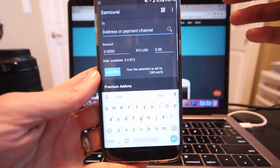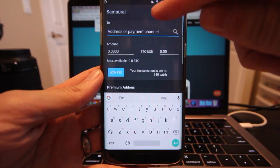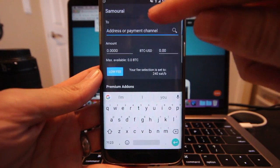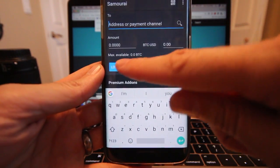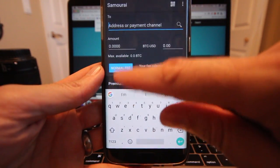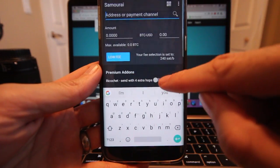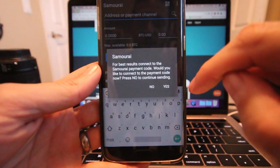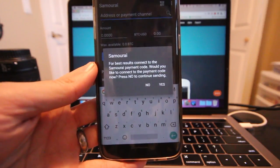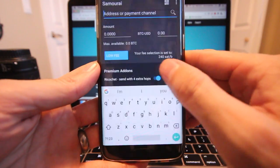When you go to the send screen, you've got a few options. You can paste in an address or a payment channel, your amount in Bitcoin or US dollars. You can set your fee here, low, priority, normal, and so on and so forth. Okay. Ricochet here, you can see you can hit a toggle switch, which will allow you to ricochet it off, like I was talking, off multiple addresses before hitting its final destination.